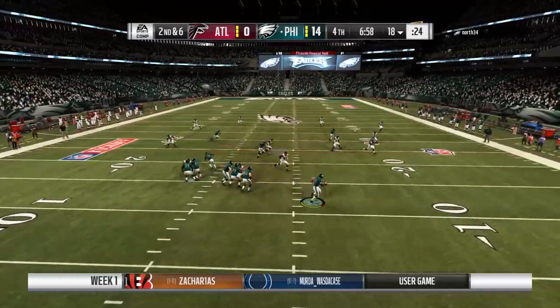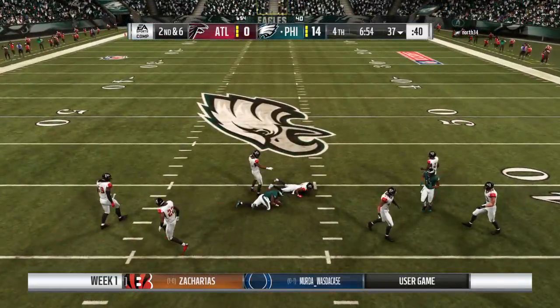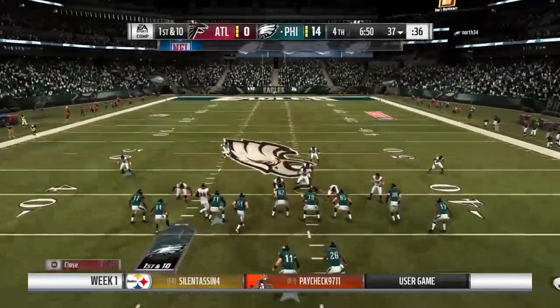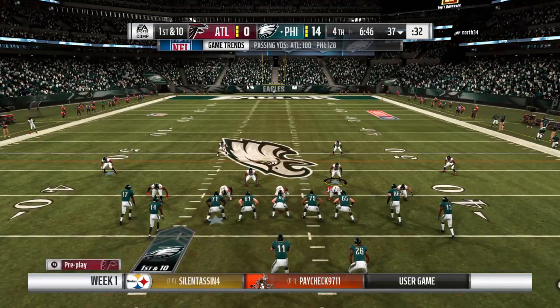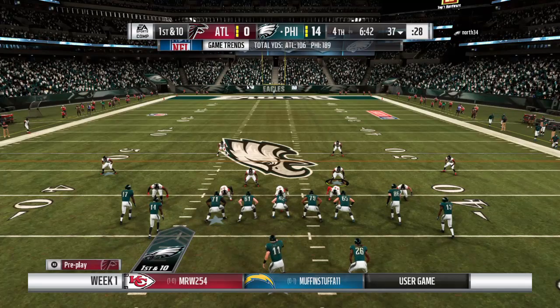Wentz to throw on 2nd down. They'll roll him out right. And he's got the veteran here. It's Mike Wallace. And he's brought down after a good game. First catch of the new season for him, and he picks up the first.